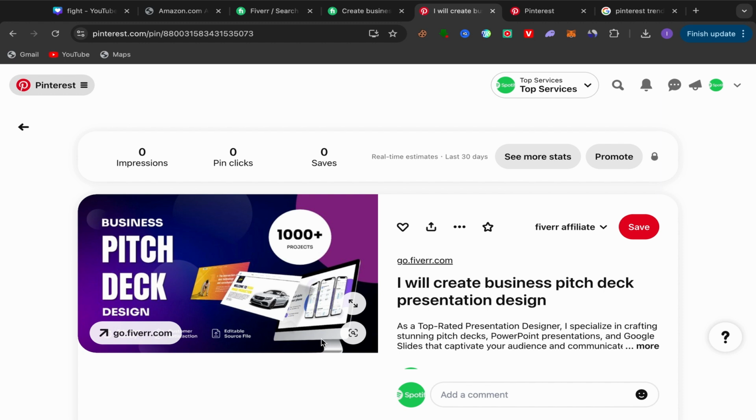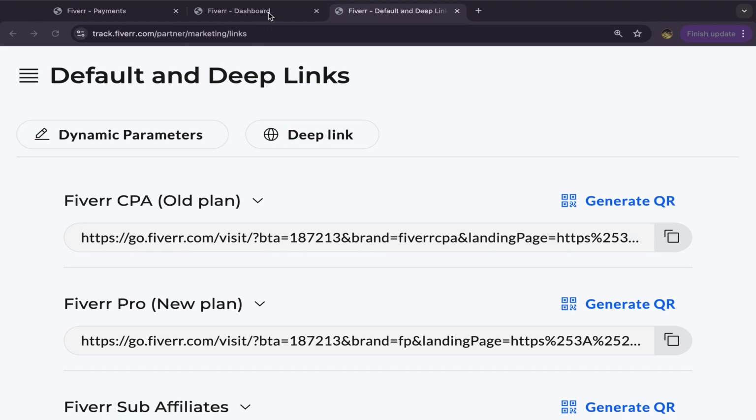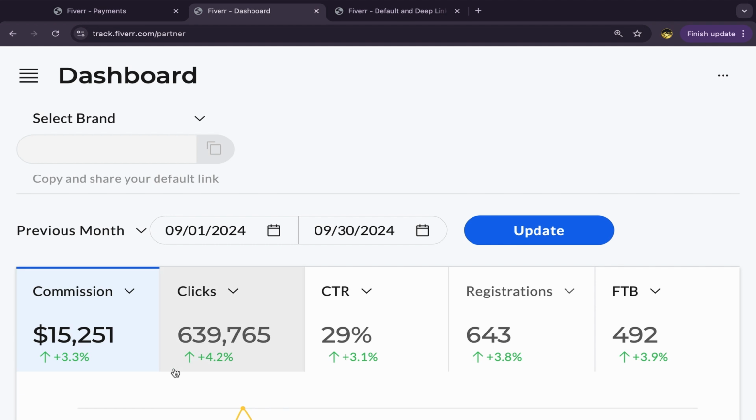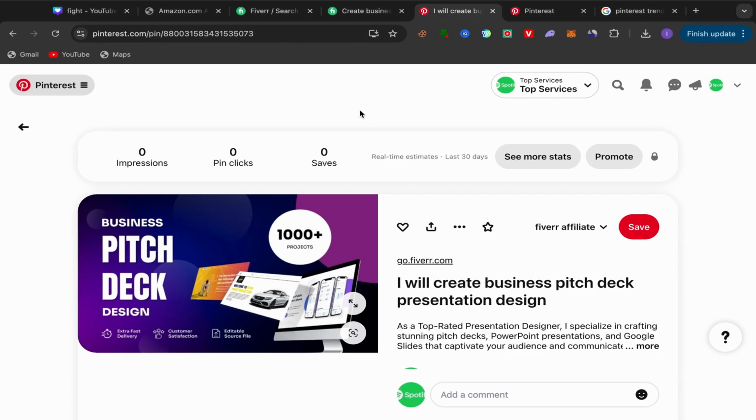It's super easy and simple, and that's how you can promote your affiliate link on Pinterest using this method. That's how you can start Pinterest affiliate marketing as a beginner without investing any money in paid ads. And for you guys, as beginners, don't focus on commissions, focus on this: clicks and traffic. You need to get traffic, so you need to grow your Pinterest account. You need to create good content that you can use to promote your affiliate link on Pinterest.